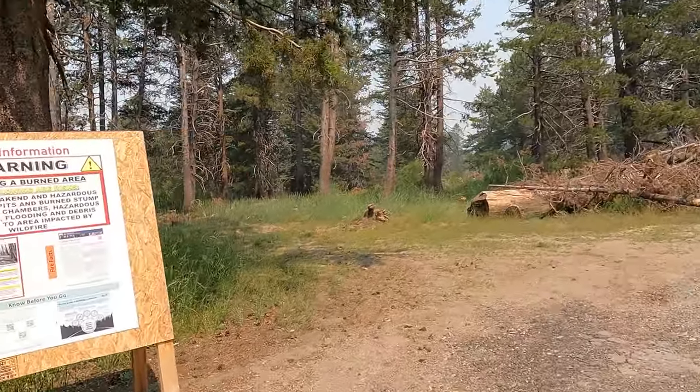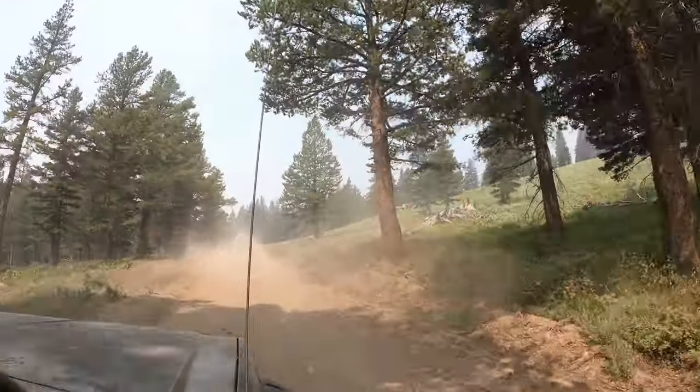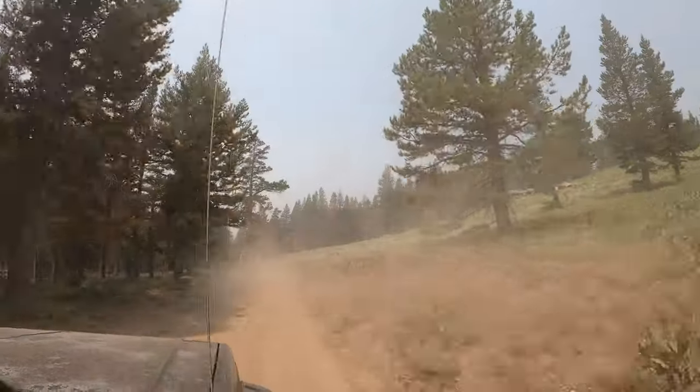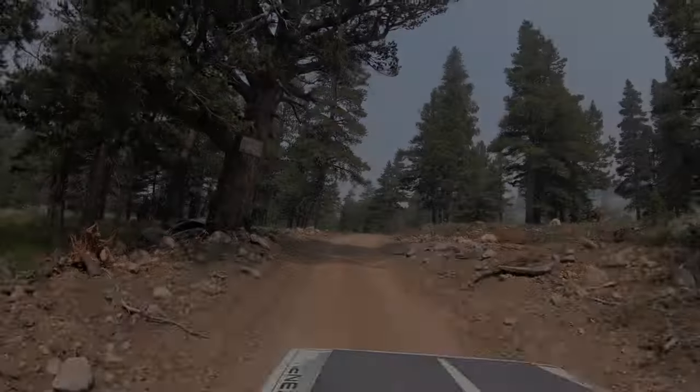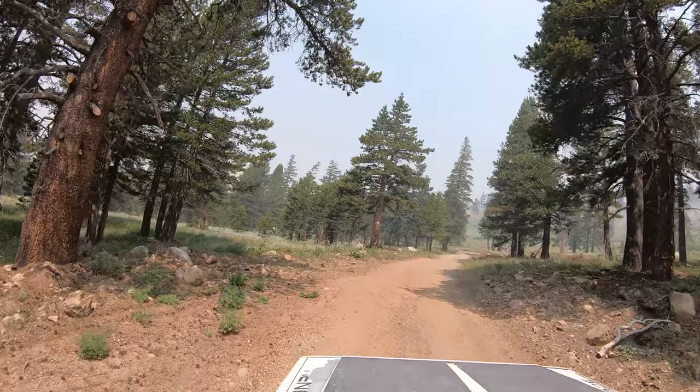This is the entrance from the Highway 88 side, and this is the sign we got here. So we're going to start climbing up the hill. This side of the mountain did not get affected by the recent fire, only the Highway 50 side. So we're going to see how far we get and what's left of the old trail before the dozers came in and graded it out and made sure they got all the vegetation and all the dead trees out. That's pretty much what we're trying to figure out: what's left of the trail.